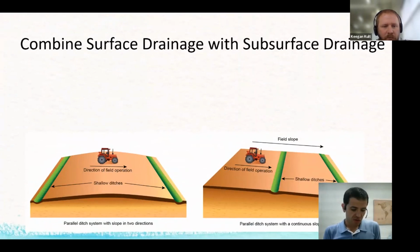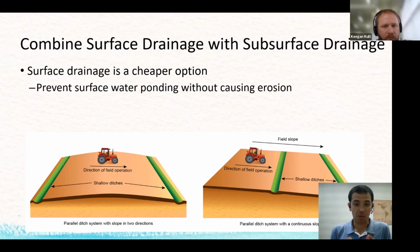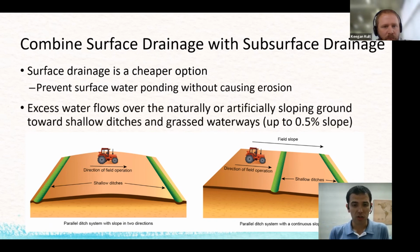If you have an existing drainage system, the first option I talked about was mole drains. The second is that you can actually add surface drainage to the system. Surface drainage is a cheaper option than a tile subsurface drainage system. We have to make sure we prevent surface water ponding without causing erosion. Excess water flows over the naturally or artificially sloping ground toward shallow ditches or grassed waterways. You can see these two diagrams.